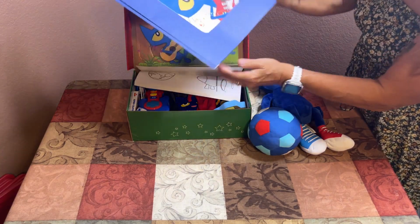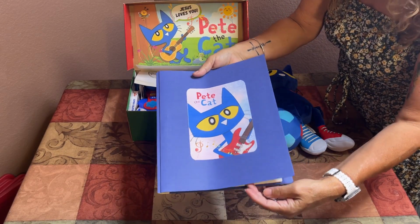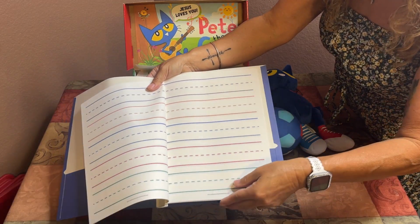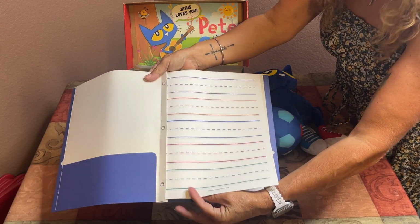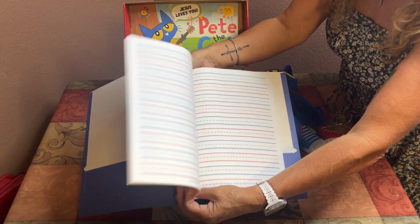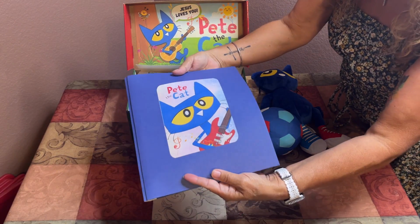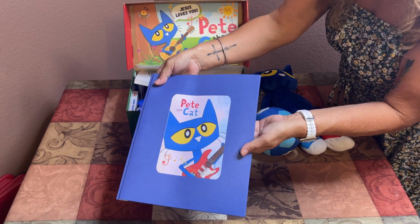He is for a 2 to 4 year old. So what I did was I got a 3-prong notebook and I printed off some of the toddler and preschool pages for him to practice his writing with. There are different sizes. This one is toddler and this one is preschool, or I think preschool and kindergarten is what you find. I printed off, I think, 50 pages in here. And then I used my Cricut and I created this fun little sticker of Pete the Cat and put it on the front of the notebook.